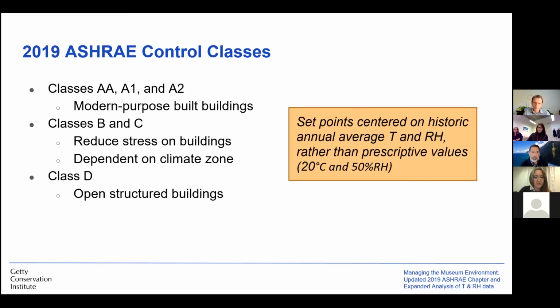A key point about the revision of this specific table is that we specifically chose to move away from prescriptive set points, 20 degrees C, 50% RH. And we instead wanted to center the set points around the historic annual average temperature and RH of the permanent collection. This is a reflection of the environmental history of the objects, as well as the fact that these collections reside in very different climate zones around the world. Trying to use a prescriptive value can be problematic in that context.